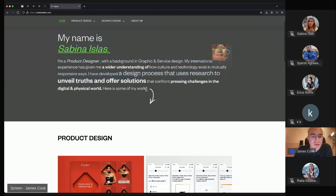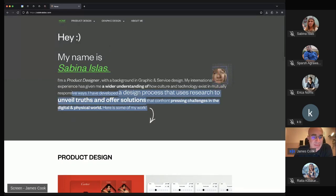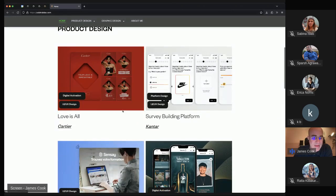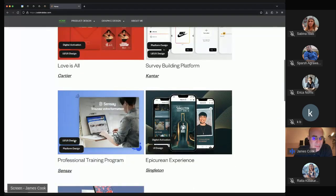I would caution, I don't know if this is intentional, but I would caution against the amount of typographic variation you have going on here. You've got a lot of different sizes. You've got the italics, you've got the bold. It's actually quite noisy. Makes it difficult to read. Let's take, what should we look at? UX UI design. Let's look at professional training program.